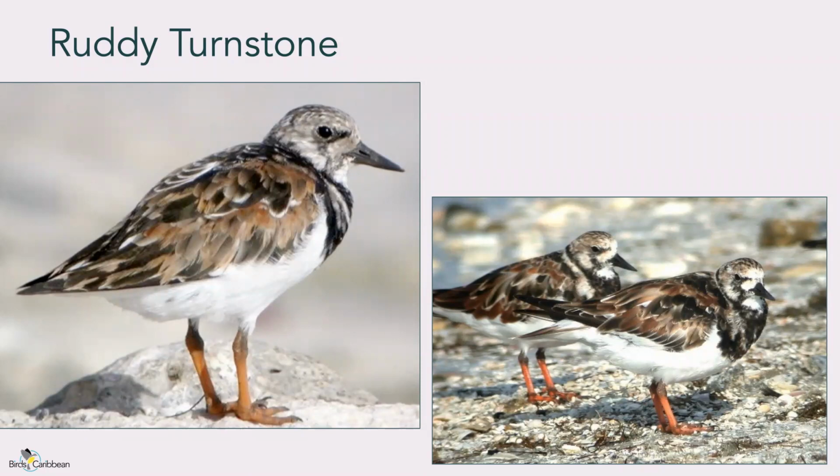Yeah, this is a pretty common species throughout the Caribbean, so it's a good, what you might call a marker bird. If you learn this one well and you know its size, then you can compare other birds to it. It's a fun one to watch on the beach.